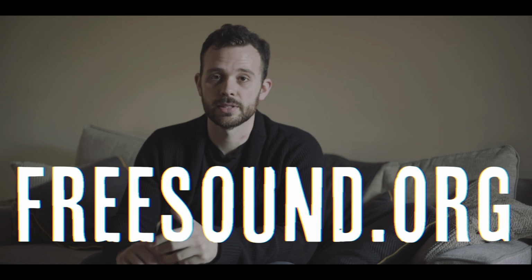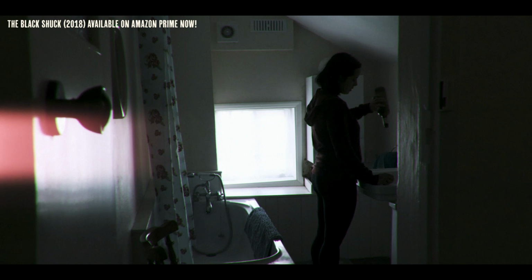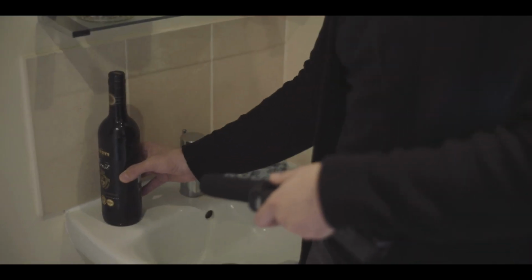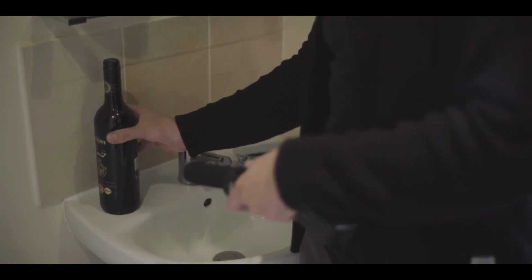The sound design in Black Shuck was made in several ways. A lot of the sound effects I sourced from the website freesound.org, and some of them I recorded myself. For some of the sound effects I needed very specific sounds, so I knew I wouldn't be able to find them online and I'd have to record them in the right location to get the right ambience. The sound design is so specific and I wanted to really build the world of sound within the film. So even the noise of Rebecca putting down the bottle of wine, I just recorded that again in the bathroom several times and got the one that sounded and fitted the image best.